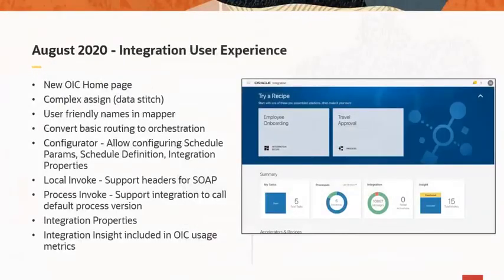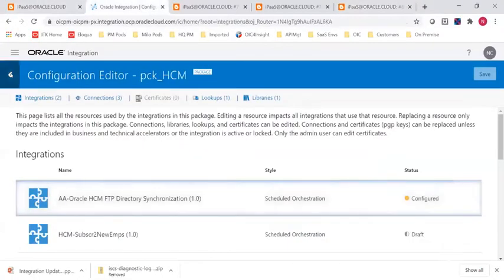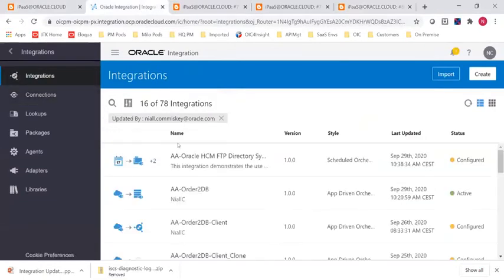Okay, so there were a couple of other things here as well that I just wanted to introduce to you. The user-friendly names in Mapper. Now, this is useful for when functional folks are coming in to do the mapping. I was kind of saying to myself, what's the benefit? There's not very much benefit for me because I'm used to seeing the complex things.